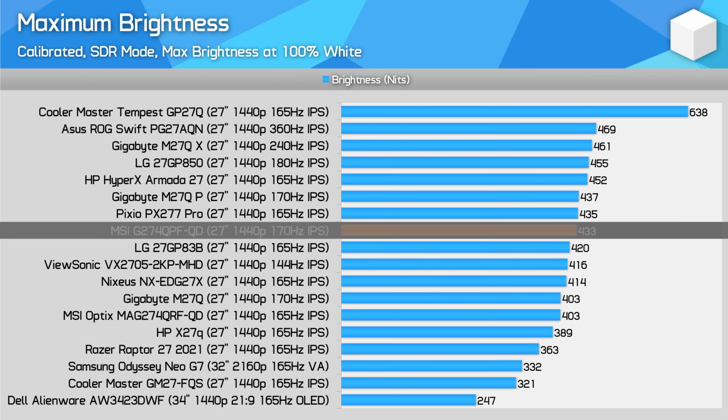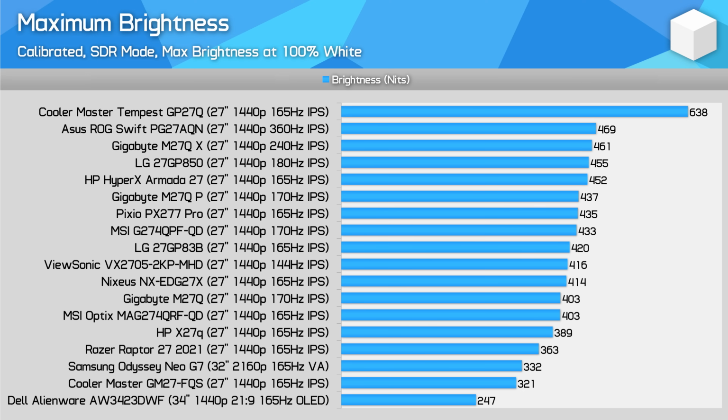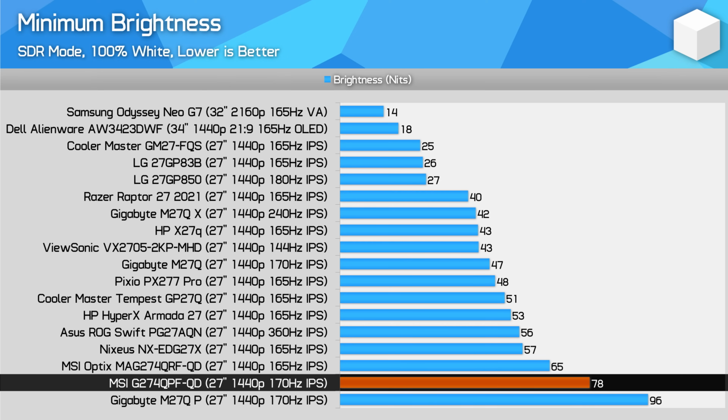Maximum brightness is good at 433 nits, which in combination with the matte anti-glare coating will be plenty for most users, and a minor increase on the old MAG model. Minimum brightness was disappointing though, bottoming out at just 78 nits, which may be too bright for those that really crave a dim monitor for nighttime usage.